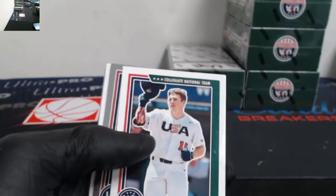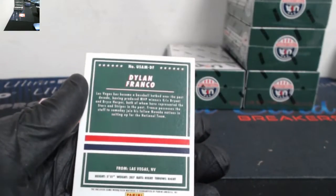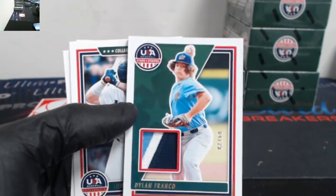We got another thick one. We already? No, I don't think we hit the jersey. I think this is going to be a patch. Just a patch. Carson Messina. Dylan Franco. Yeah, that's going to be a jersey. It's at least sweet. All right, okay, 25. Dylan Franco.